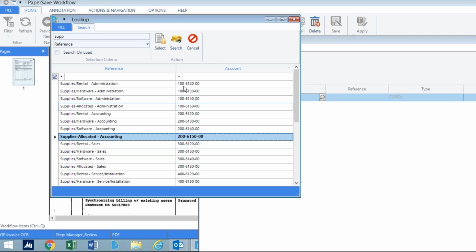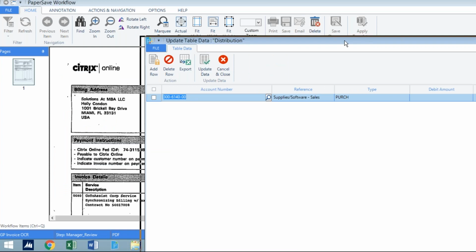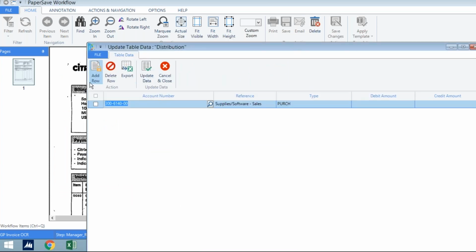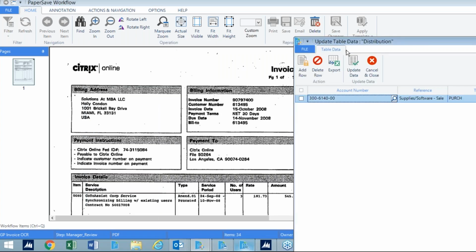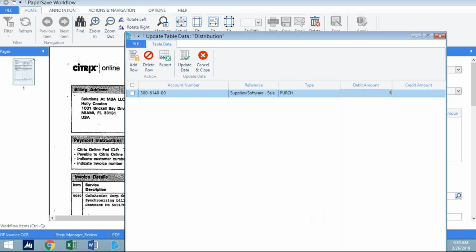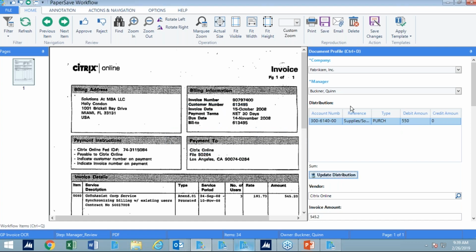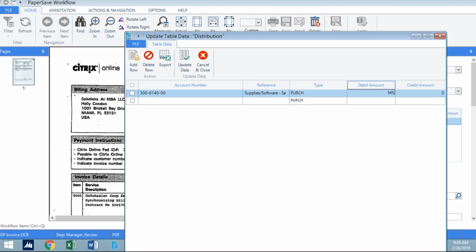So if Quinn is in the sales department and she types in supplies, you can limit what she can choose from. She can only choose, or see, not choose, but see the 300 series. So if she chooses that, that will go there, right? She then can have multiple columns as well. So this invoice is actually $545. So let's say that she puts in $550. If I update this, the system is going to say, hey, Quinn, your debit amount does not match the invoice amount. So it is goof-proof, right? She won't be able to approve this until this actually balances.